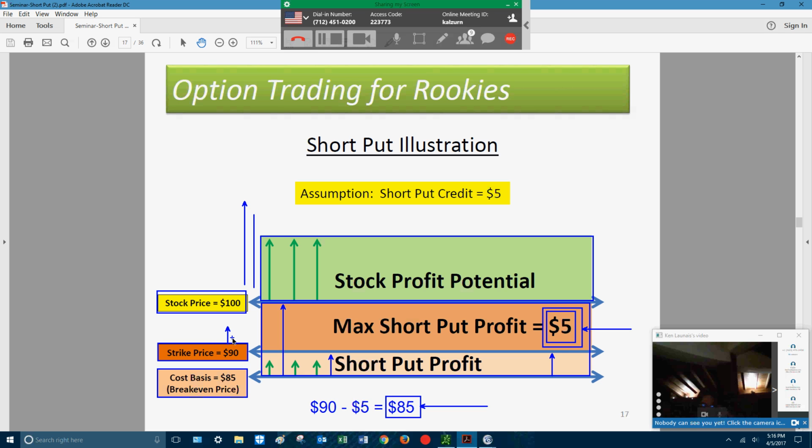So hopefully that makes sense. I know I went through it kind of quickly and it's a little complicated, but that's how a short put works. We just have way more chance of making money. The only difference is we cap our profits. We can only make what we sell it for at its maximum. That's the most we can make.